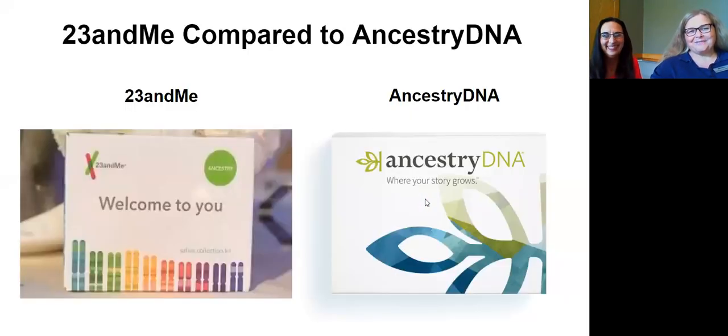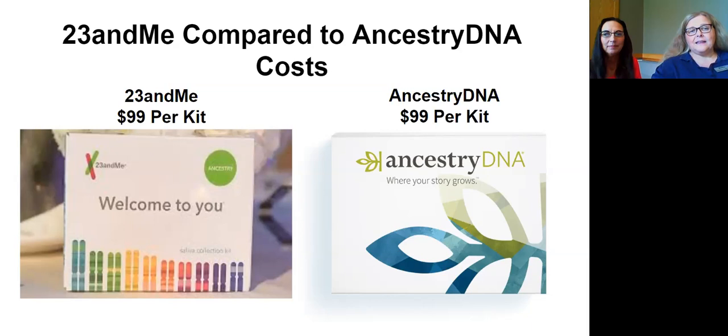We have. Yeah. So we're doing 23andMe compared to Ancestry. And this is what the boxes look like. All right. And then the cost of the kits for 23andMe are $99 per kit. And Ancestry is exactly the same price, $99 per kit.